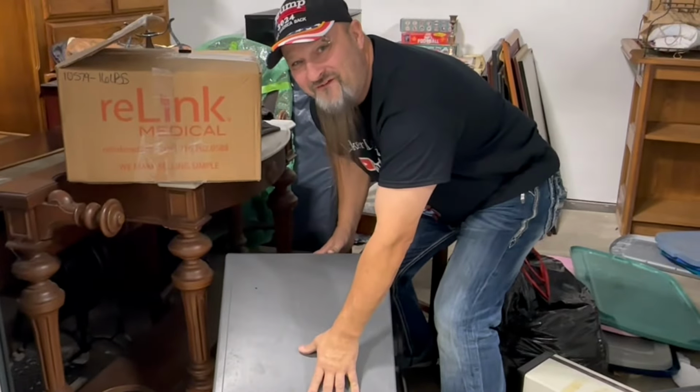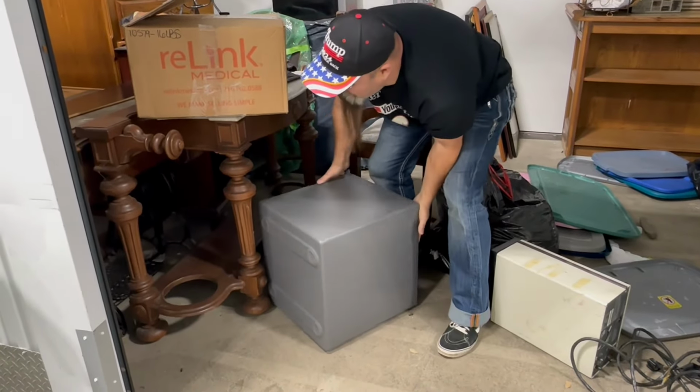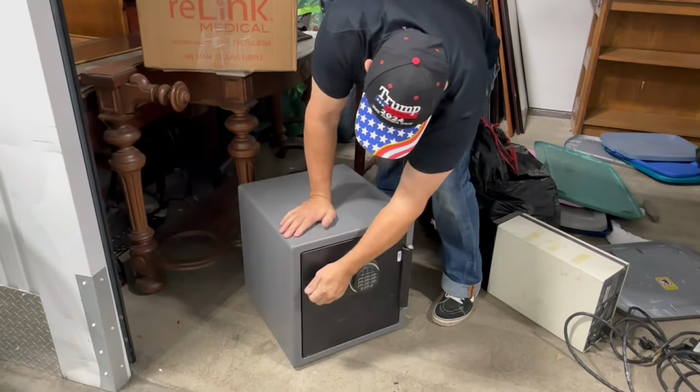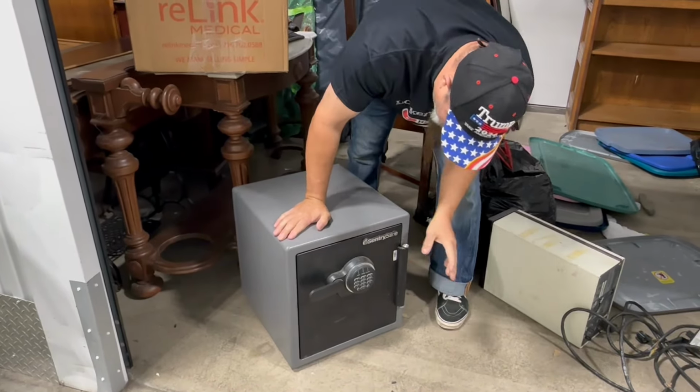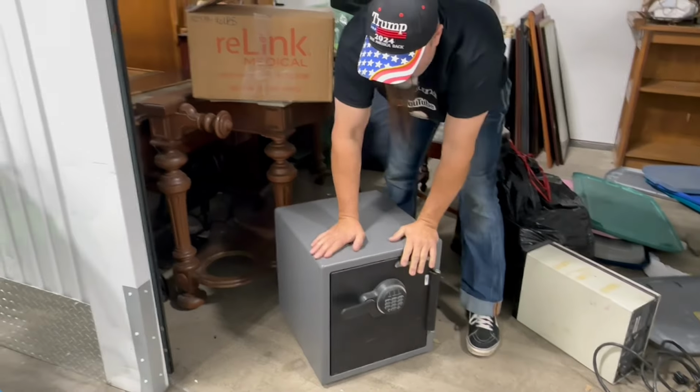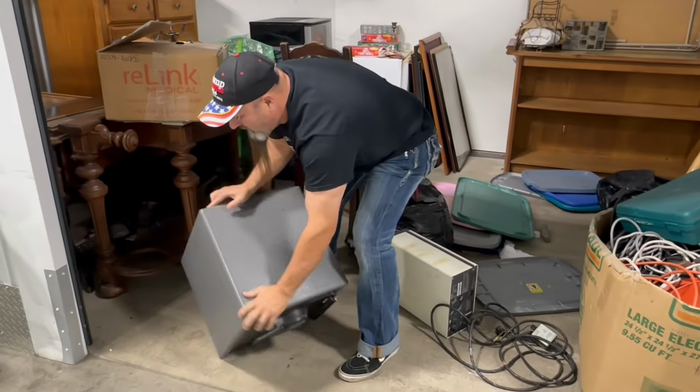Ooh, that sounded like coins. Ooh, and that was my suspicion with coins because of the antique. Moment of truth. It is locked. All right, guys. We're not going to do this one here, we're running out of time today. We will be taking this home, and we will break this open at the house.